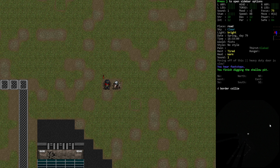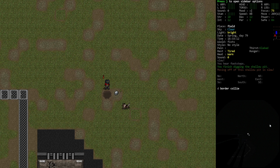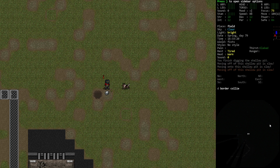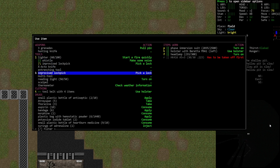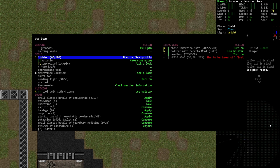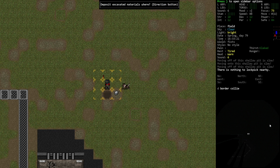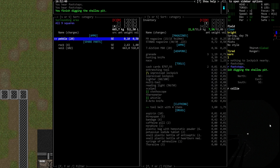You finish digging the shallow pit and we are inside apparently. We found some rocks and some soil. Should I continue digging? Or should I try digging in another tile? Let's see, maybe if I dig in here. Entrenching tool again. Dig a pit in here. And let's deposit everything on the same spot. Finish digging the shallow pit, and we have pebbles and rock and soil.